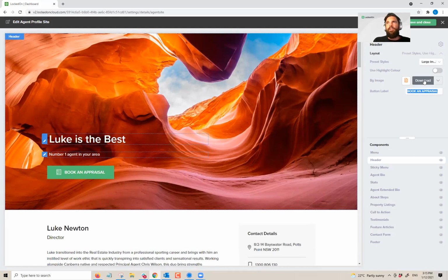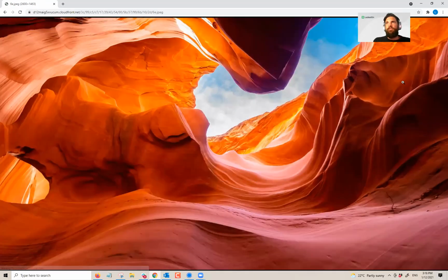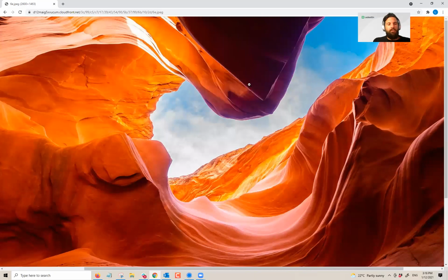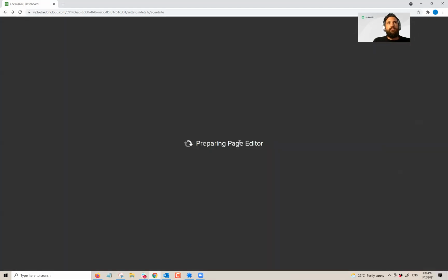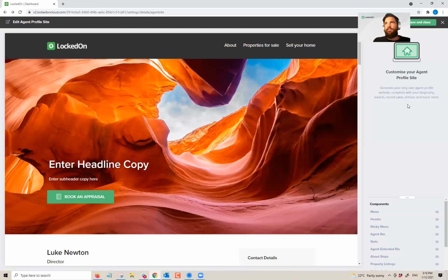I can upload an image. So in here, I can pick the image, background image. We've got the download option. And what we can see is that's the URL. So when you want to first set your image, that's showing you the bigger image there. So I just got to go back into the agent site. Oh, it might not have saved my changes. Customize. Yeah, it didn't save because I was still on that.